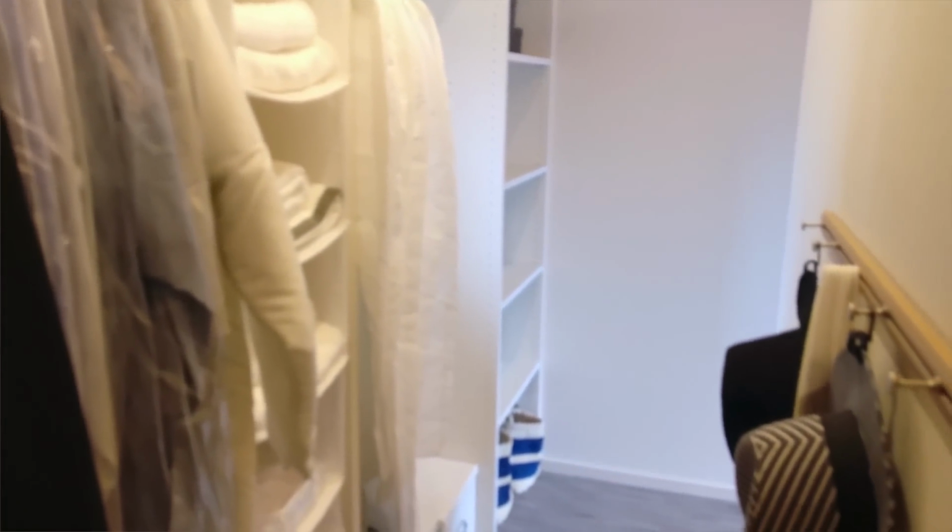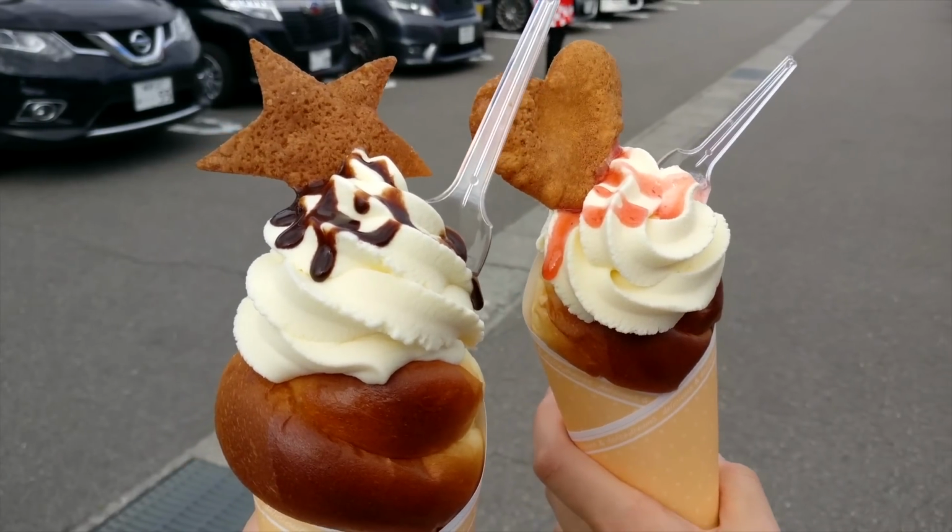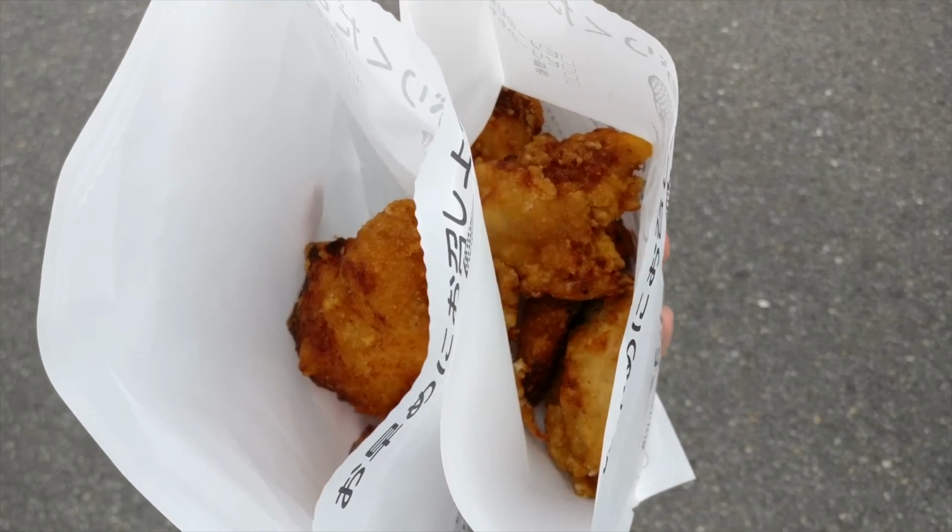And that was the house tour. However, since it also said festival on the flyer, we also received some ice in a bread, fried chicken and other free stuff.